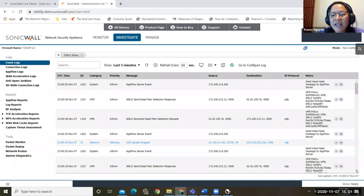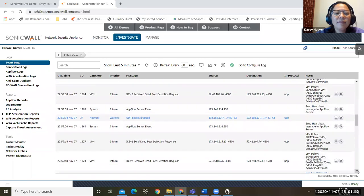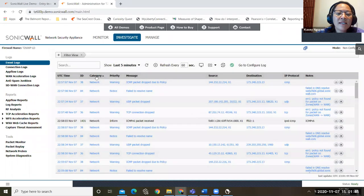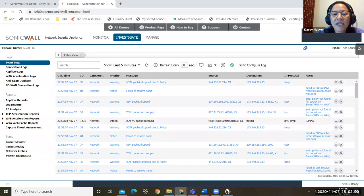So now if I investigate, I want to go down and look at something that would be a warning, right? And you can also categorize it by clicking this and it would categorize it for you. So if I click the category or the priority, I can group them together and take a look at it, okay? So let's say that I have a warning, this one, ICMP, that's a ping. So they have a policy to drop the ping, okay? So ICMP packet drop due to policy. So it shows that there's a rule set on the firewall that blocks ping, okay?